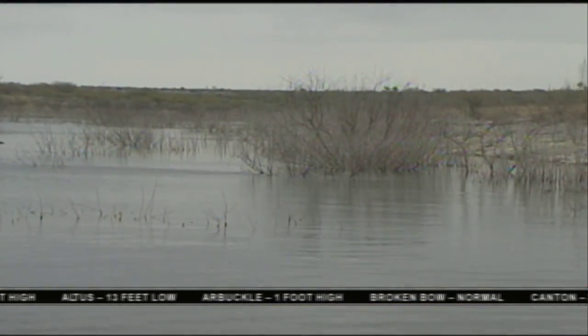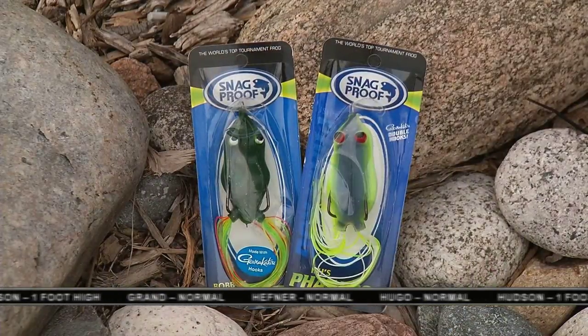And we have a lot of different things going on across the state right now, depending on where you are. Amistad is seeing a great post-spawn bite with big fish coming in 10 to 15 feet of water just off the spawning flats at the first break on large plastic Texas rig worms. Now, if you like topwaters, this is the time to start throwing them, including the Snag Proof frogs.